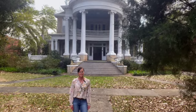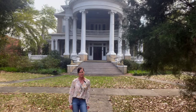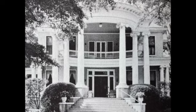Christie here. Today I'm standing in front of the Holleman Foy house, one of Eufaula's finest examples of neoclassical architecture. Built in 1907 by Judge Henry Holleman, the house was sold to William Foy in 1909.